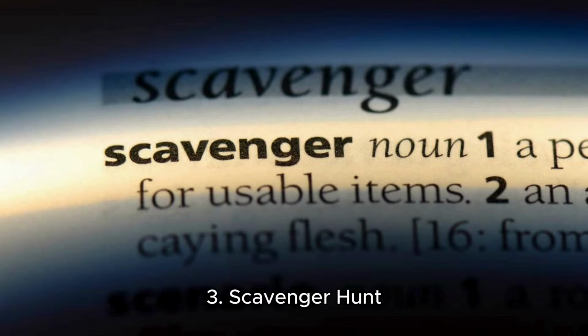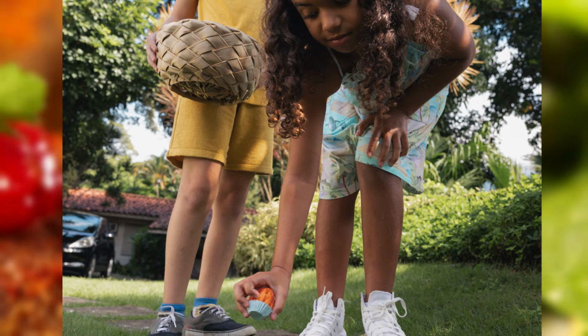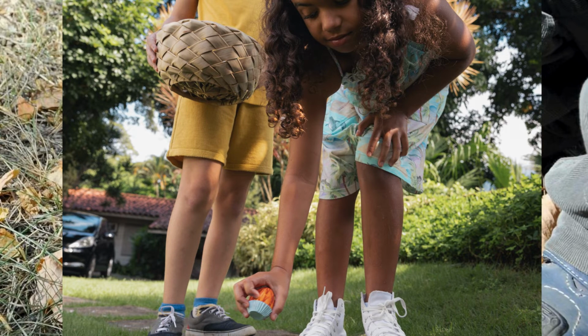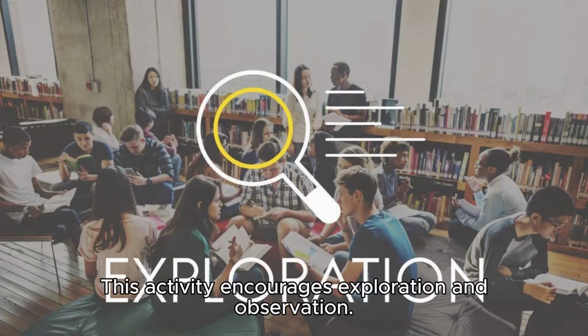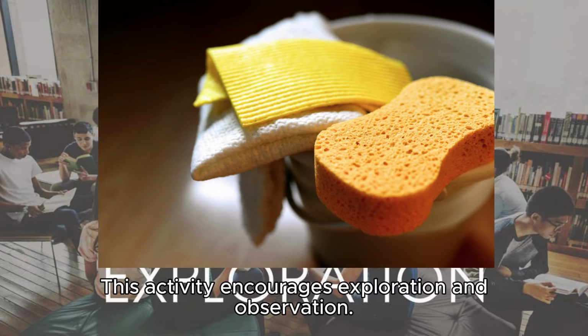3. Scavenger hunt. Plan a scavenger hunt around your backyard or local park. Create a list of items for your kids to find, such as a red leaf, a smooth rock, or a feather. This activity encourages exploration and observation.